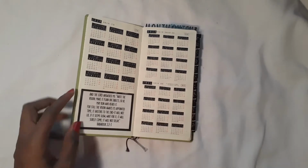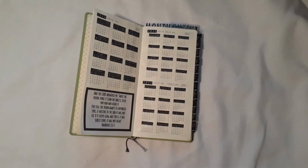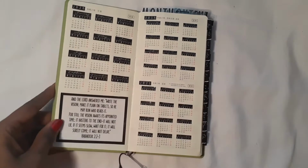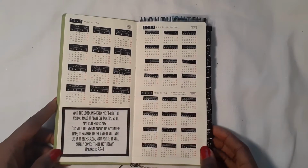Sorry ahead of time for the glare. The lighting is terrible. It's really cloudy here in Houston, so I don't have any sun outside, so I'm just trying to make sure everything is visible.